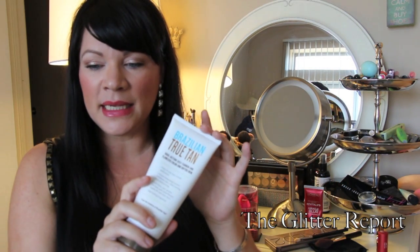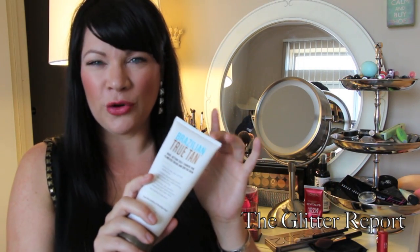This is the miracle product. I love it so much. The smell, it definitely has the smell. It's not so bad, but it's a really great product. And I think this is like $39, $40, somewhere around there at Sephora.